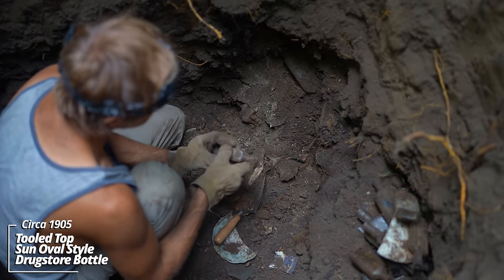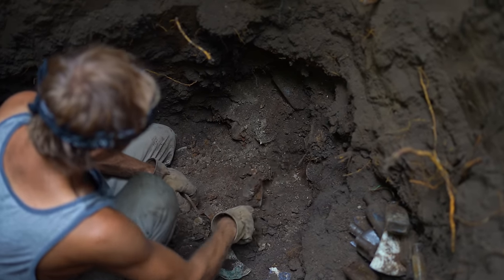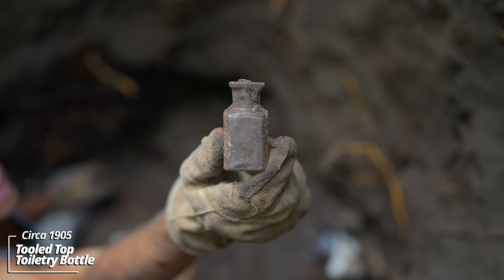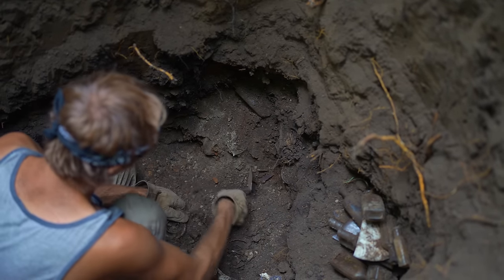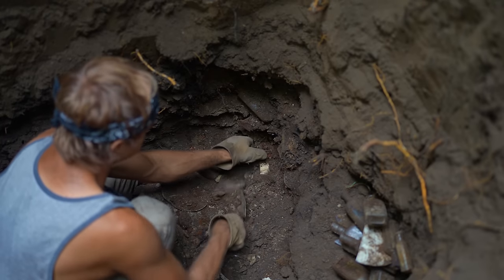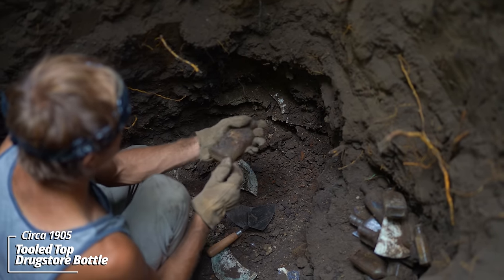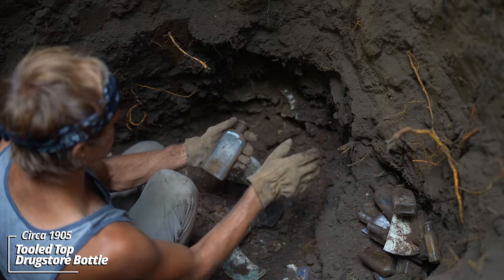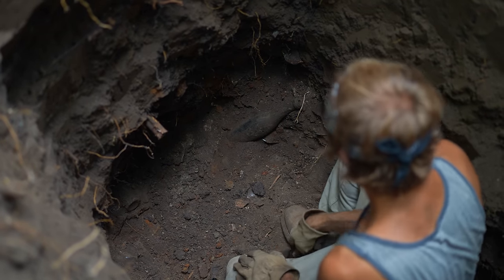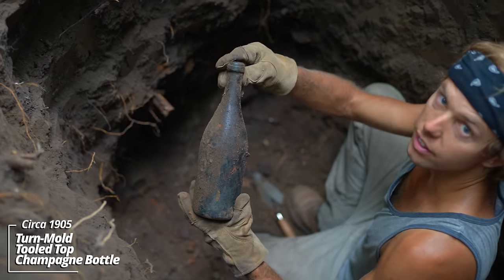Huh. All kinds of prescriptions. Some of these need to start being embossed, circa 1905. Huh. Maybe toiletry. No embossing, but it's a really heavy glass. Another prescription bottle. It's almost a Philadelphia oval, but not quite. Would have had a paper label on the front there. Some nice color on this thing. Oh, that's a heavy champagne bottle. This thing looks earlier. It's a turn mold piece, I believe.